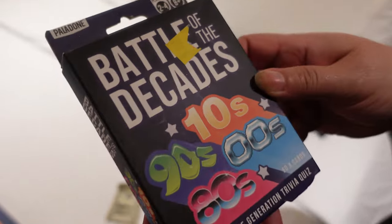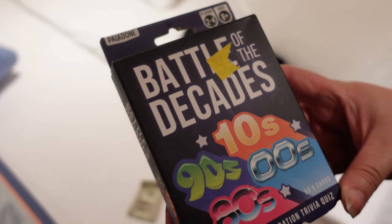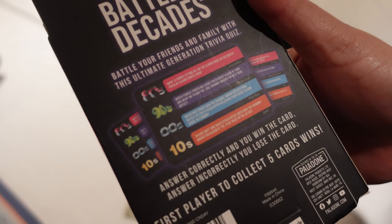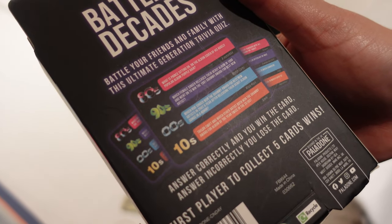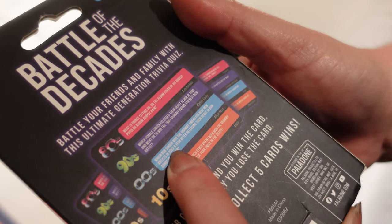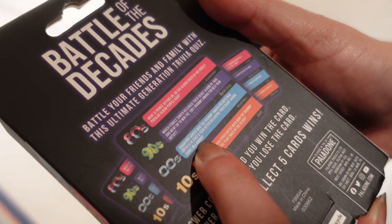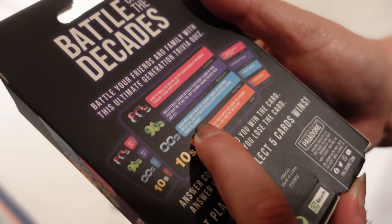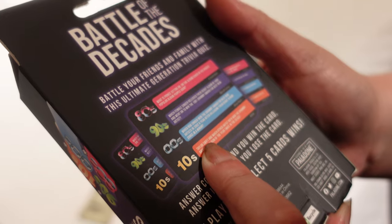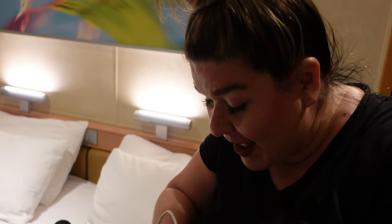It's like a game. Battle of the Decades. That sounds cool. It's a little trivia game. You can see right here for the 10. Let's see this one. Which R&B singer won the Grammy Award for Best New Artist in 2002 for a debut album, Songs in A Minor? Alicia Keys. Oh, very cool. That would be a fun little game to play.